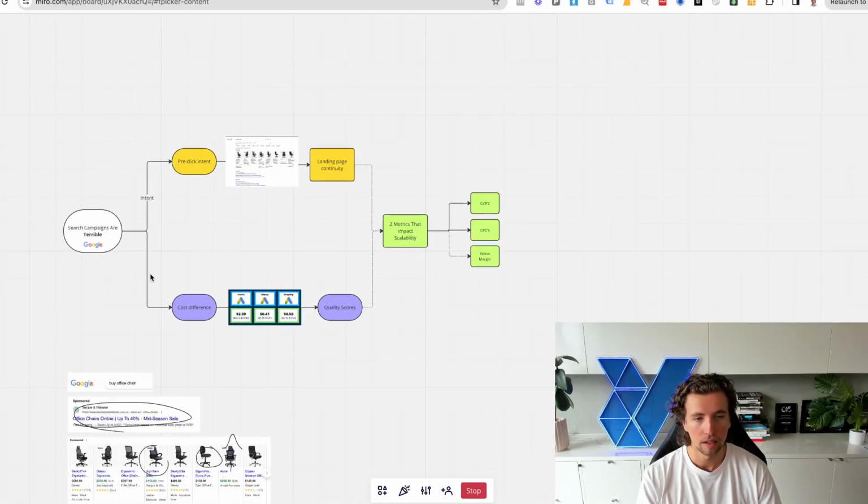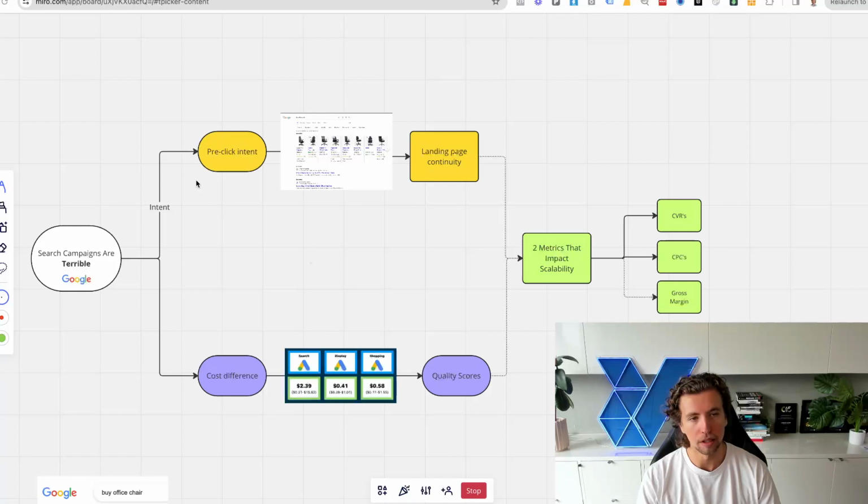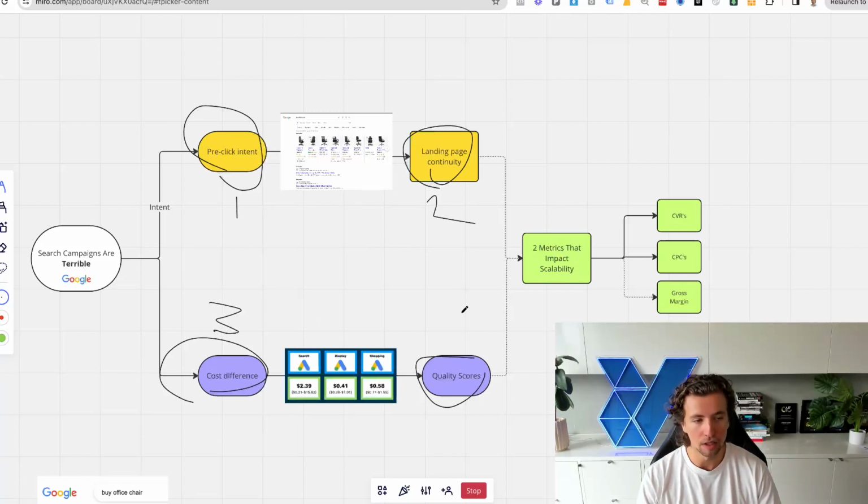So to summarize, search campaigns will always outperform shopping because of pre-click intent, because of landing page continuity, because of quality scores, and because of the cost difference. These 4 factors in themselves will make it so that search campaigns will never outperform shopping within your account.